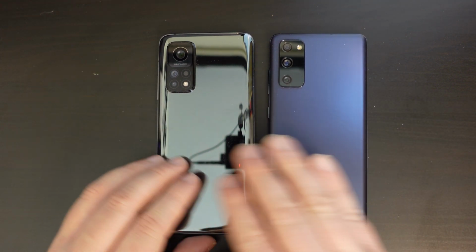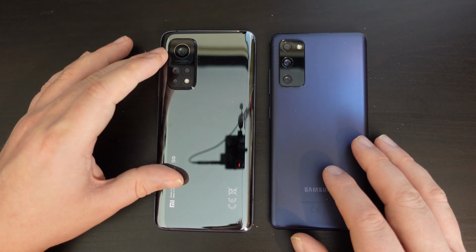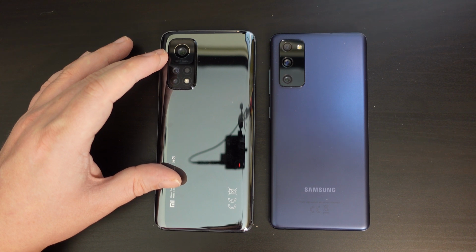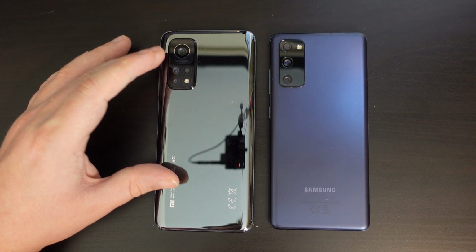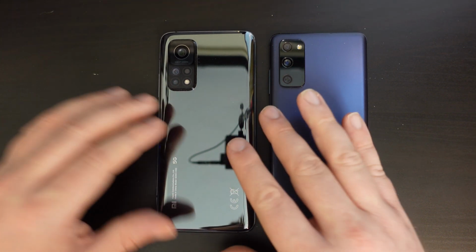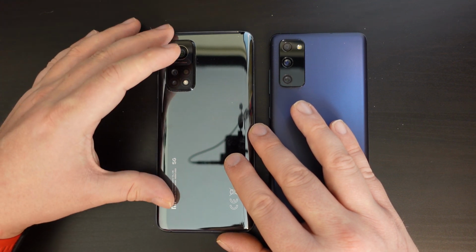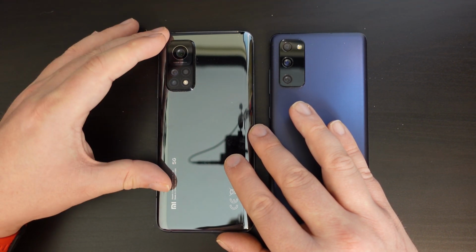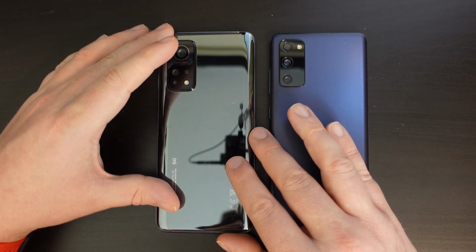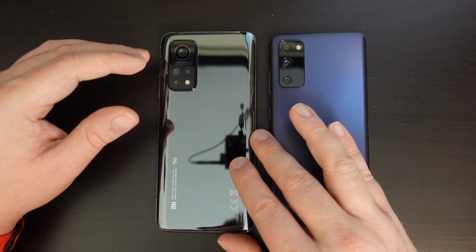And that's a key difference between these two smartphones. The Xiaomi Mi 10T Pro 5G, in the format I purchased it in, comes in the 128 gigabyte storage with 8 gigabytes of RAM. That's non-expandable storage. So 128 gigabytes is usually plenty, but if you're recording 8K video, that fills up pretty fast. Sadly, the Mi 10T Pro 5G is not expandable. You can't use a memory card for that.